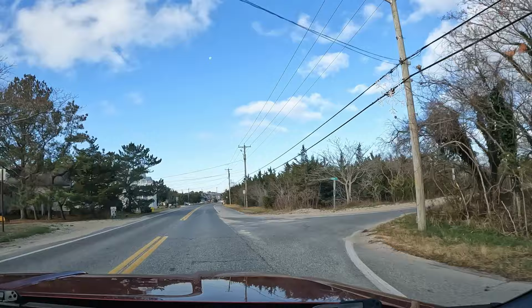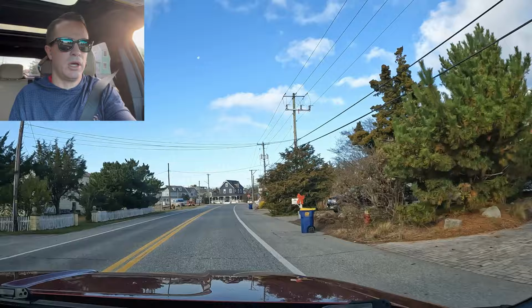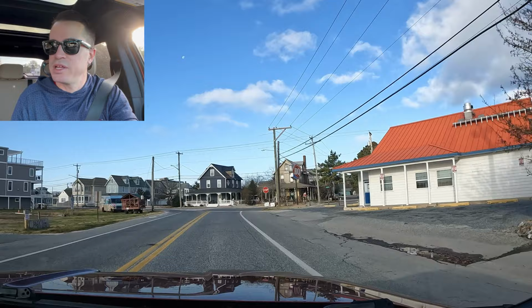I'll pull into the parking lot here, but immediately on my right right now is Lewes Beach, which is where the Delaware Bay is. This is the Dairy Queen on the corner here. A friend of mine owns that Dairy Queen. That Dairy Queen is very popular. They are slammed in the summertime. People love going there after the beach.